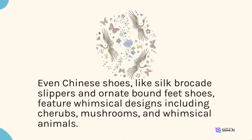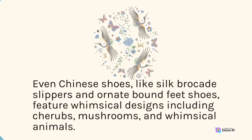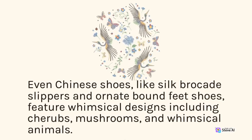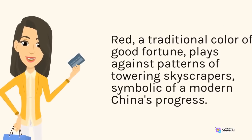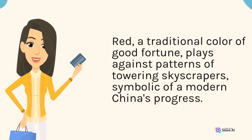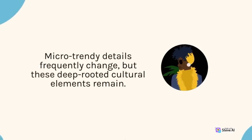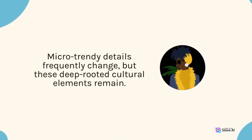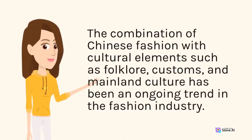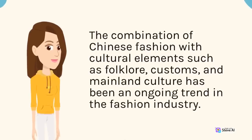Even Chinese shoes, like silk brocade slippers and ornate bound feet shoes, feature whimsical designs including cherubs, mushrooms, and whimsical animals. Red, a traditional color of good fortune, plays against patterns of towering skyscrapers, symbolic of a modern China's progress. Micro trendy details frequently change, but these deep-rooted cultural elements remain. The combination of Chinese fashion with cultural elements such as folklore, customs, and mainland culture has been an ongoing trend in the fashion industry.